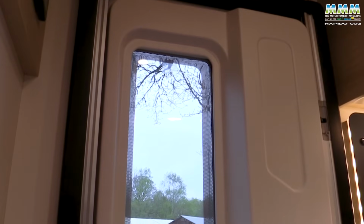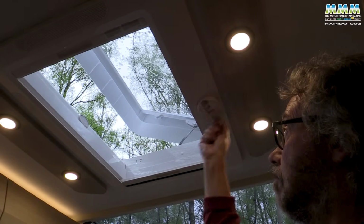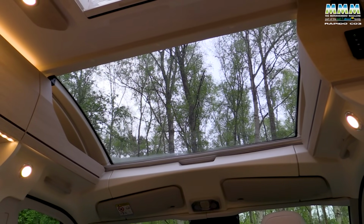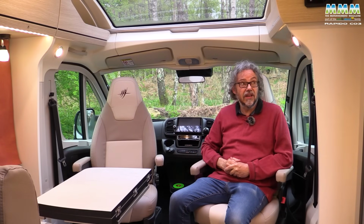You've got a deep window in the door, you've got a hecky roof light, a wind-up one, not the cheaper push-up one, over the lounge, and this really gigantic overcab sunroof. That must be one of the biggest I've seen, and it's glass, not plastic. And then the artificial lighting is superb too.